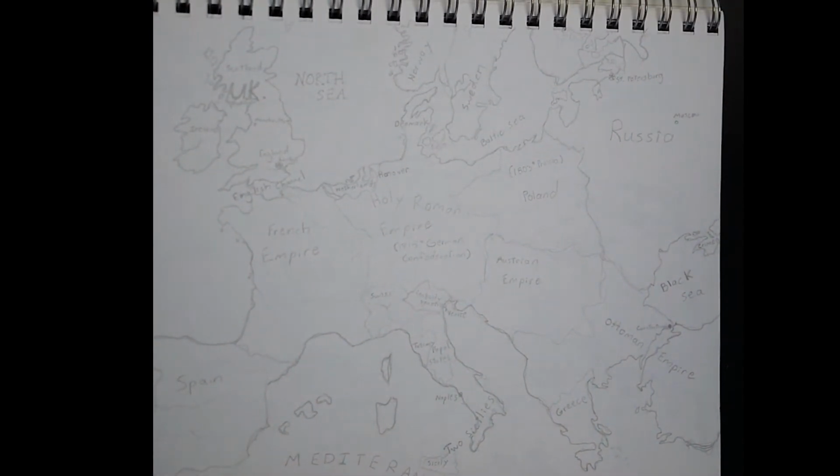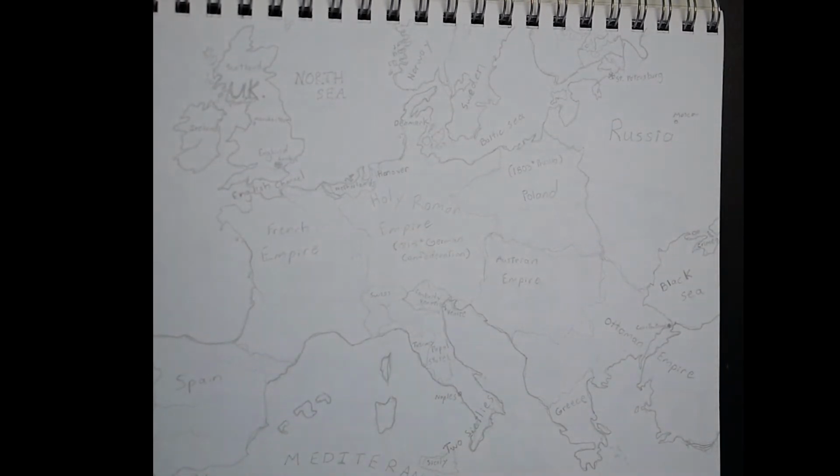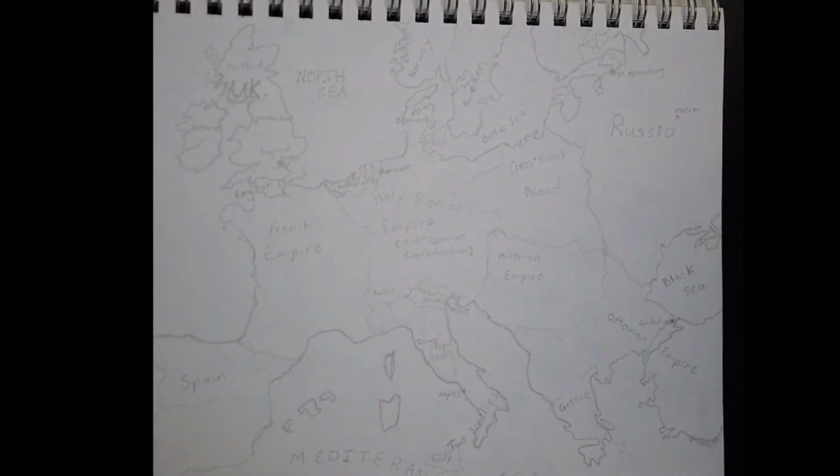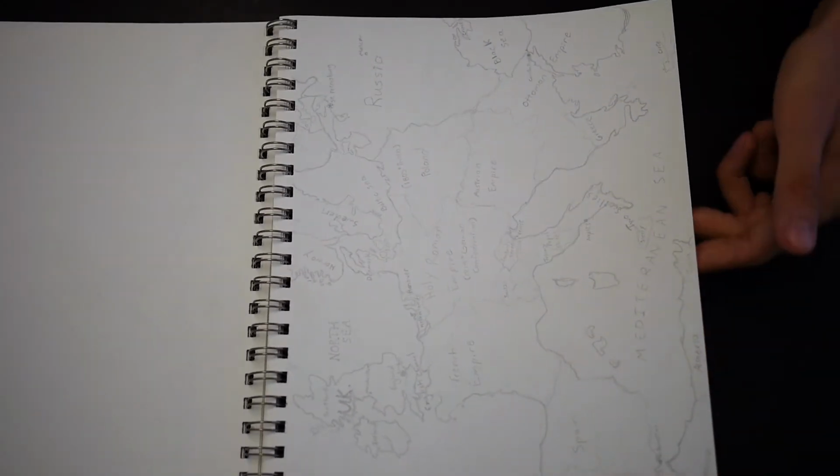I drew a map of Europe. Only I would draw a map. I do remember really enjoying doing this though, and it's pretty cool. I was in AP European History at the time, not while I was drawing this, but that semester or whatever.